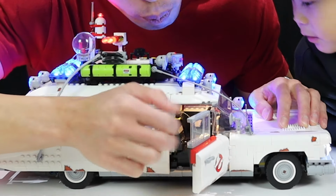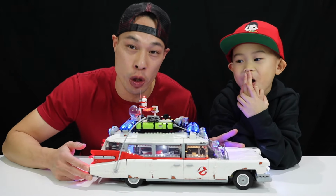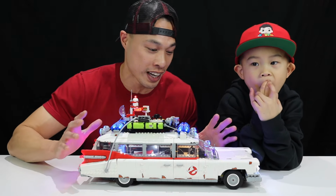So I hope you guys like our review of Lego's Ghostbuster ECTO-1. It took us about 11 hours to build this, and another 3 hours for me to install the lighting.